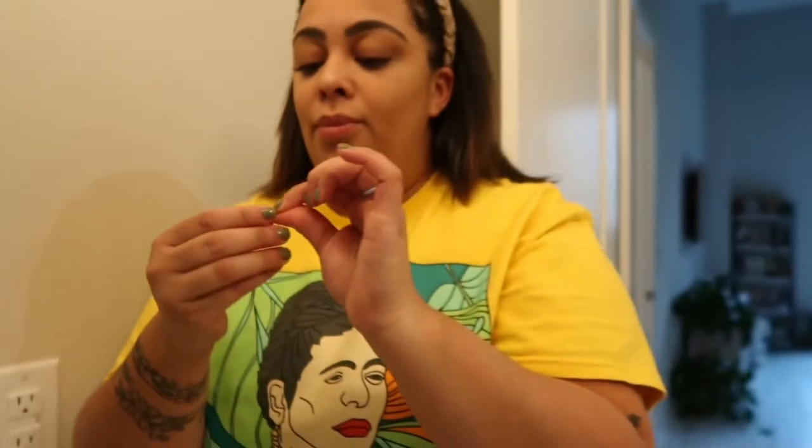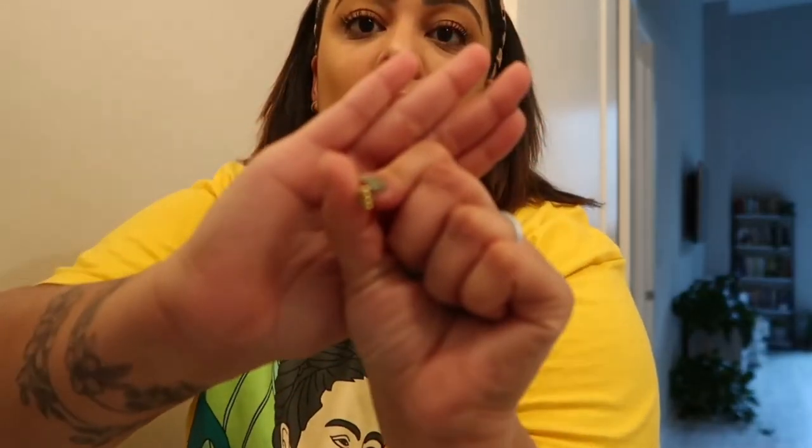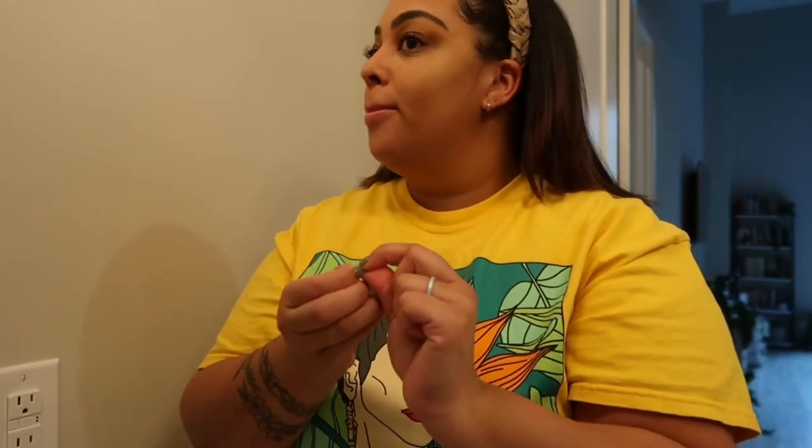Okay, so the other thing I gotta figure out is what the heck I'm doing for earrings. So let's do these little ones that I always do. These are so old. Okay. Okay, then the rest I'll figure out when I'm done. Okay, I'll be back with my full outfit in a second. Hold on.